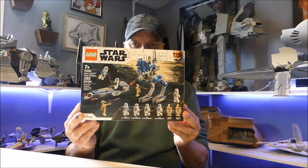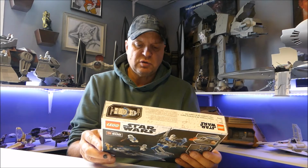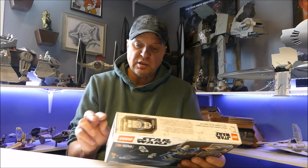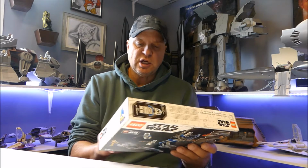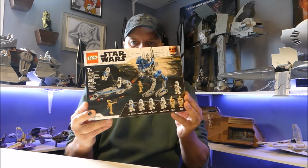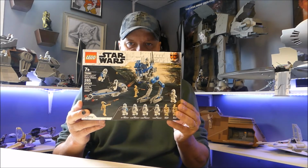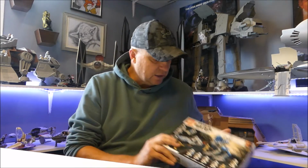$40 in Canada, but you get a 501st Jet Trooper, 501st Clone Troopers, and Battle Droids. So you get 2 Battle Droids, 3 501st Clone Troopers, and a Jet Trooper, and it looks like a Walker in the deal there. So I will be building that as well, so that will fall into the Star Wars build for this winter. Pretty happy to get that. I tell you, lucky. Never expected to get it at that Toys R Us.